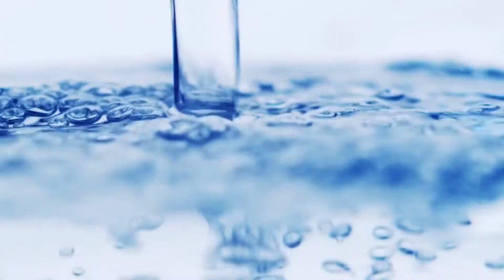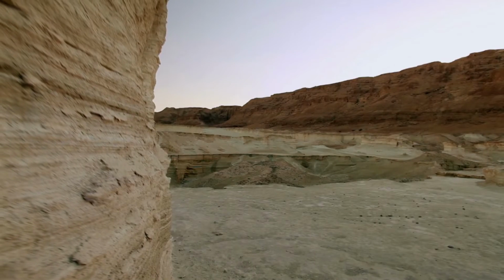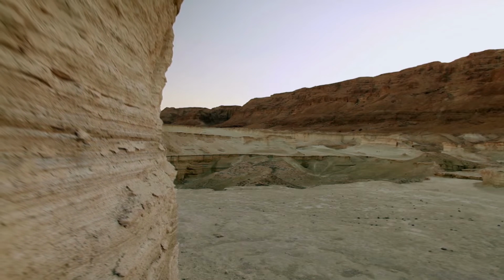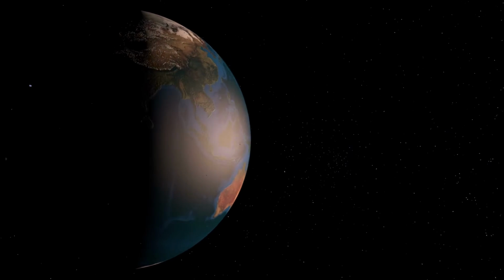Generally speaking, this means the planet might have liquid water and an atmosphere that could support life as we know it. Life on other worlds may be unrecognizably different from what we know here on Earth, and even life on our planet is extraordinarily diverse. But it makes sense to start by looking for worlds that resemble our own.